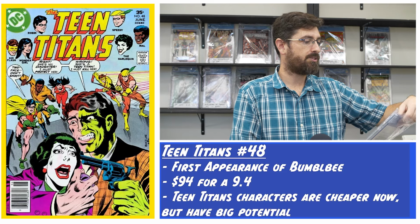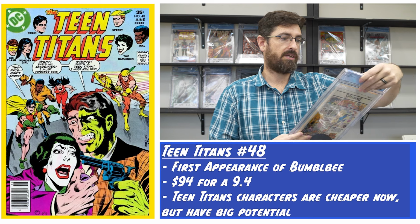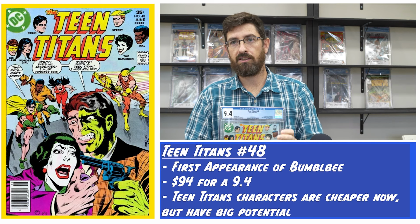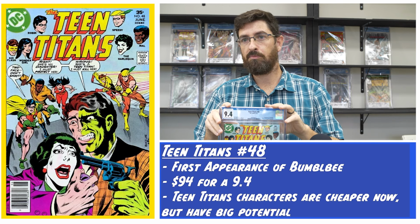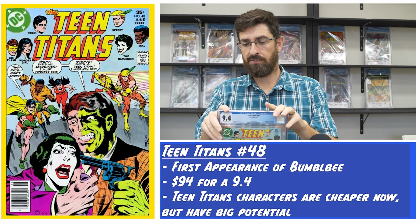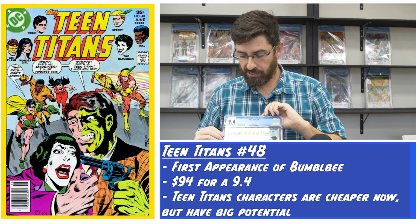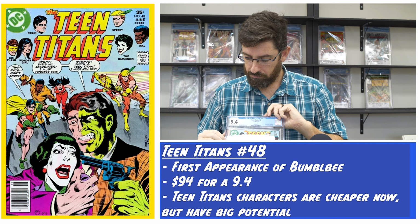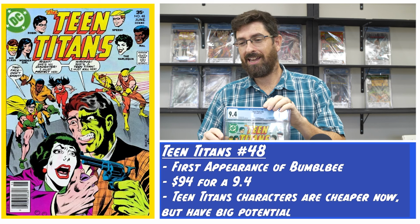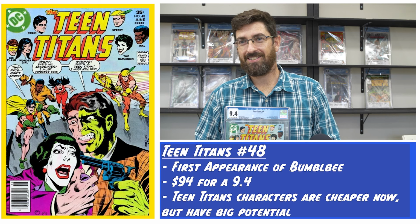That was kind of a recap of that one since I didn't have it last week, but also continuing on from last week. I had the first cover appearance of Bumblebee, but this week I'm going to actually have the first appearance. This is not the first appearance of Karen Beecher, who is Bumblebee. That is Teen Titans number 45, I believe. Release date on this book is 1977. Becomes Bumblebee. Cover's okay. It's Harlequin. Joker's daughter is Harlequin, and she joins the Teen Titans.